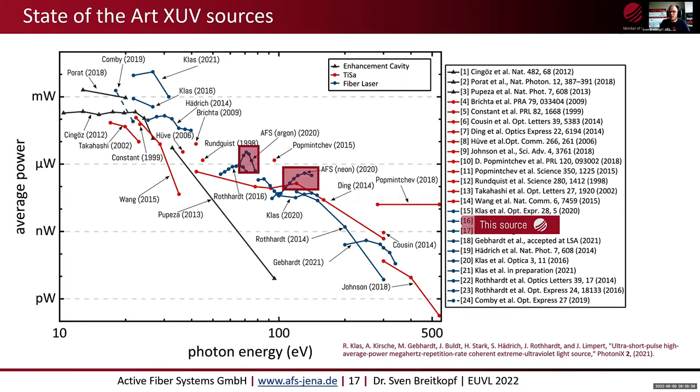Maybe to put this into perspective, this is a plot that shows the average power of different photon energies that was achieved over time. And on the right, you can see all the references. There are basically three main techniques to generate harmonics, or three main laser types you can use. You can use enhancement cavities, which are also driven by a laser, where you generate the harmonics within an enhancement cavity. You can use titanium sapphire systems, the classical approach, or you can use fiber sources.